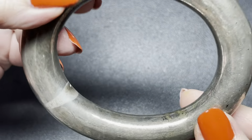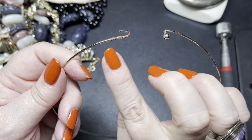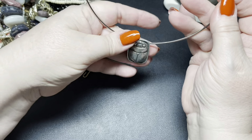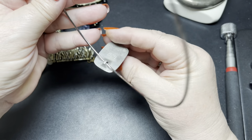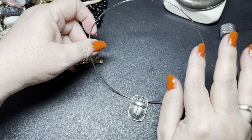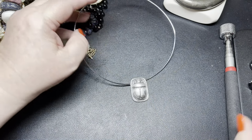So I'm just gonna say $7 on this. Now this one has some rust right here. But it is a scarab collar necklace. The scarab itself is pewter. I like the scarab pendant. So I'm putting the value in the scarab pendant and very little on the collar necklace because it is rusted. So I'm just leaving it with it. But the scarab, I'm going to do $10.